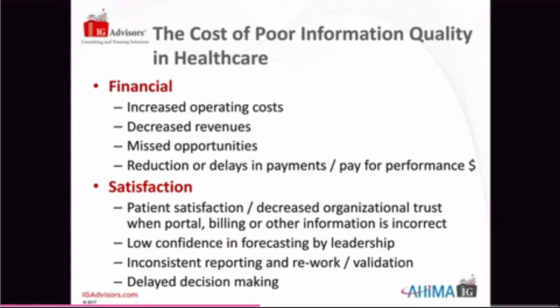So what is the cost of poor information quality? I think you've all experienced this. Certainly you could miss opportunities. You have reductions or delays in payments. You have issues with patient satisfaction, if people are seeing things in the portal or having to call because they're getting information on their bill that isn't correct for services that weren't provided. Also, forecasting by leadership. If the leadership team asks for a report and they get it and they think, oh yeah, I'm not confident in this, then you've done work for nothing and you're delaying decision making, and that's a cost of poor information quality in healthcare.